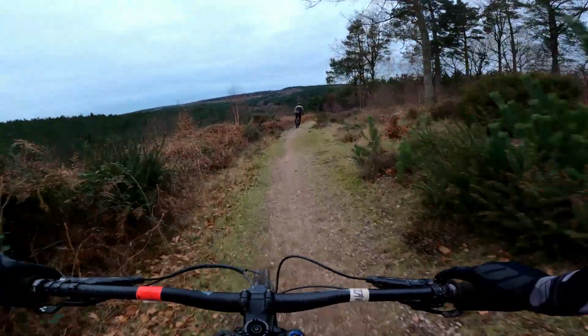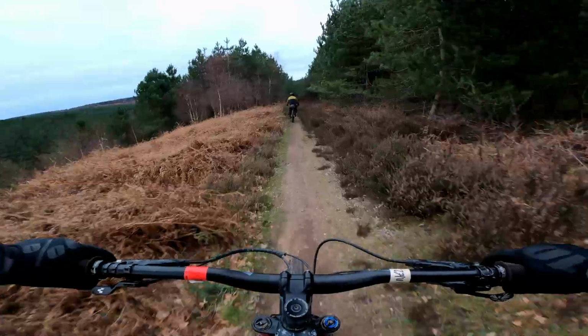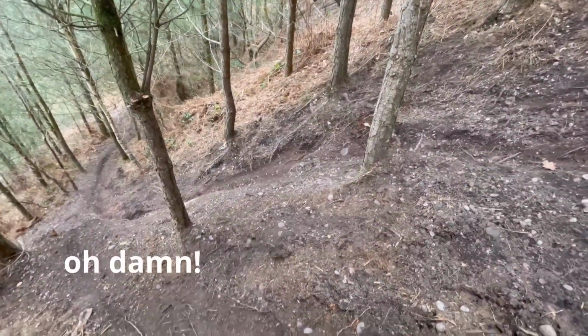But our riding isn't over just yet. Jim had one last steep trail up his sleeve, one that will put my riding and my nerve to the test. And he wasn't kidding. To call this steep is an understatement. Yeah, I probably won't be able to get back up.